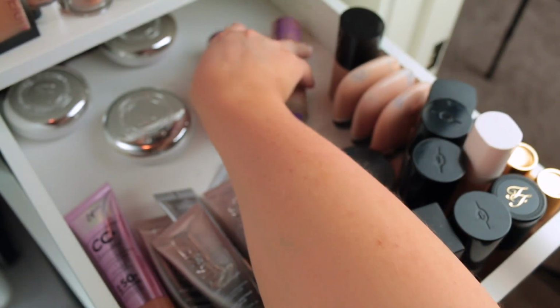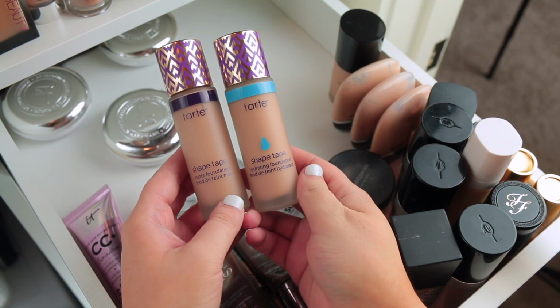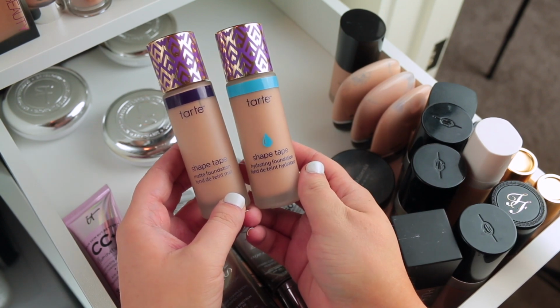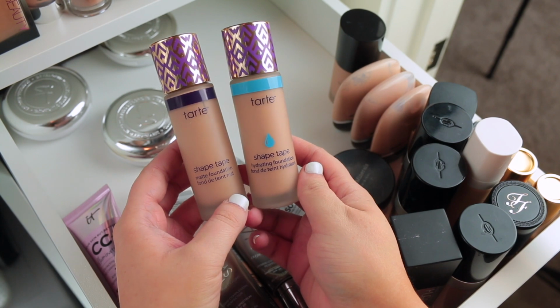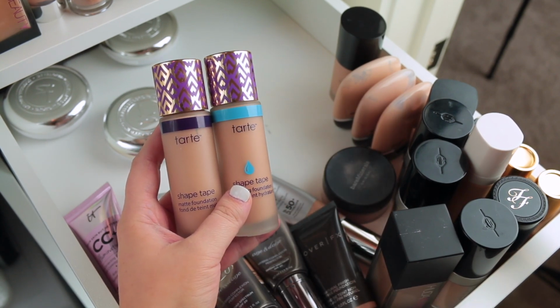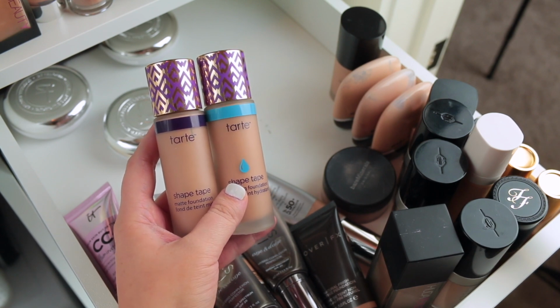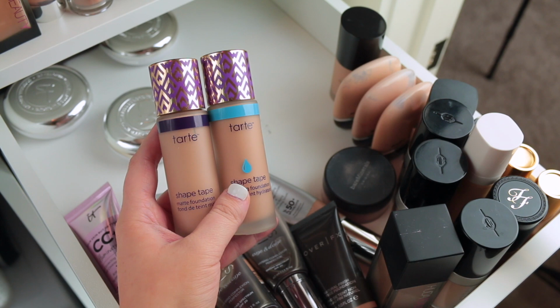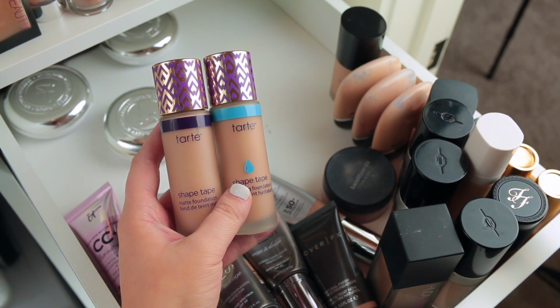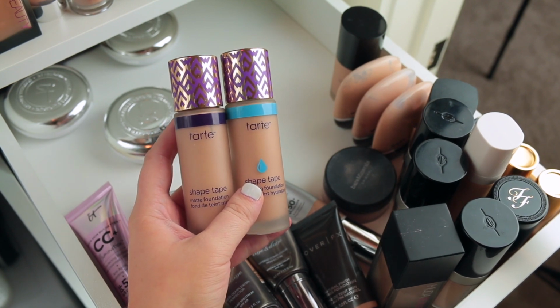Look who we have back here. We all know the shade range was a catastrophic fail and it sucked so hard. I didn't even really like the foundation, honestly. I didn't really talk about this. I had planned on doing a whole review, but I just got so angry about it that I was not going to be able to put a video together about this in a tactful way at all. So I just kind of let other people handle it, I guess.